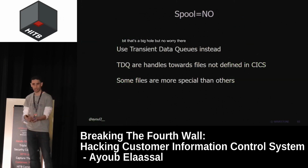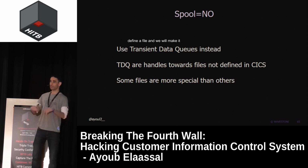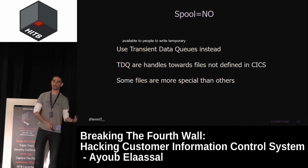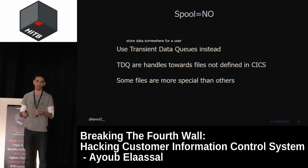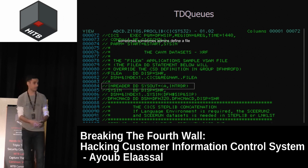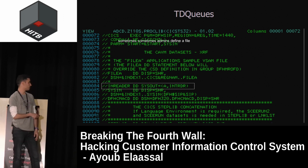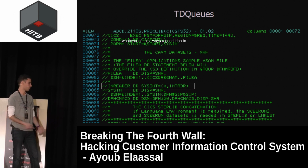That's a pickle, but no worry, there is another way to execute code, and that's through something called a transient data queue. That's just another fancy IBM word to say that we define a file and make it available for people to write temporary data in it. It's like caching for apps on KICKS. You need to store data somewhere for a user, a temporary cookie or whatever. You just write it in something called a data queue, and you have a dedicated file on the mainframe to do so. And sometimes admins define a file to store this temporary data, but they make it point toward the internal reader for some admin tasks or because they need to execute code. So it's always a good idea to look for this kind of stuff.